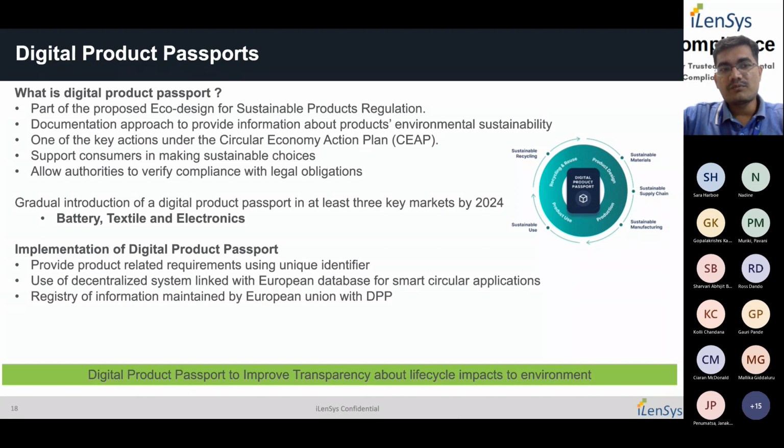It provides product related compliance requirements using a unique identifier. It can be something like a QR code. A manufacturer or importer will need to provide information about the sustainability requirements on the product labeling or packaging or on the website, which will provide all this sustainability information.